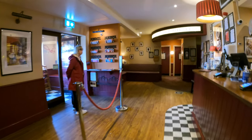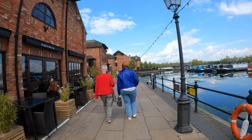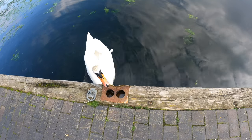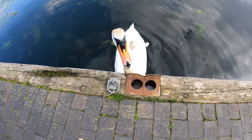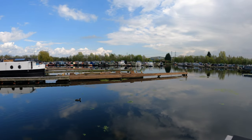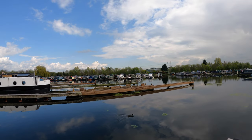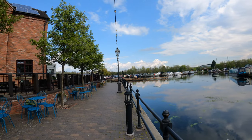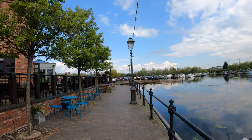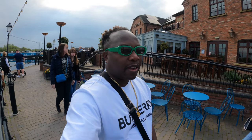It's really nice. There's a lot of pubs here. There are a lot of restaurants, so you can get drinks and food here without any problems.